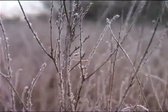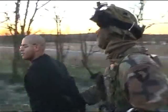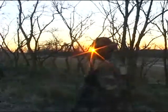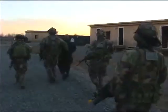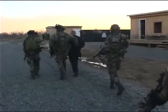We air assaulted into enemy territory just before dawn on 4 Chinooks. The air was frigid, the fields covered in frost. About 90 men from Bravo Company, 1st of the 327 Infantry, sneak up on a mock Iraqi village where at least one terrorist is believed to be hiding.